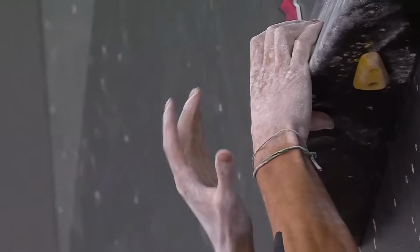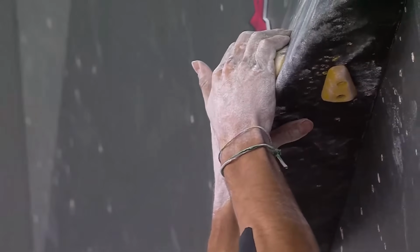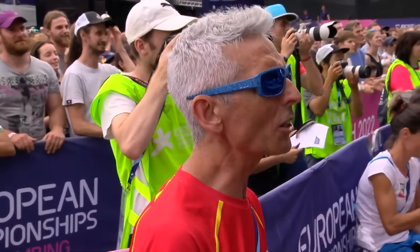Yeah, and it's a good point about the wall being overhanging, because if it was more vertical or even slabbier, then you could press down and get balanced on one hand, but yeah, too tricky to do that on a wall in that shape.